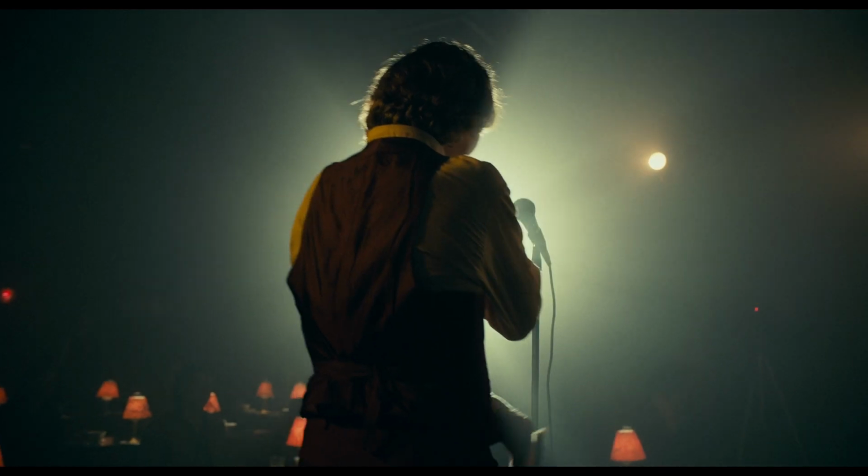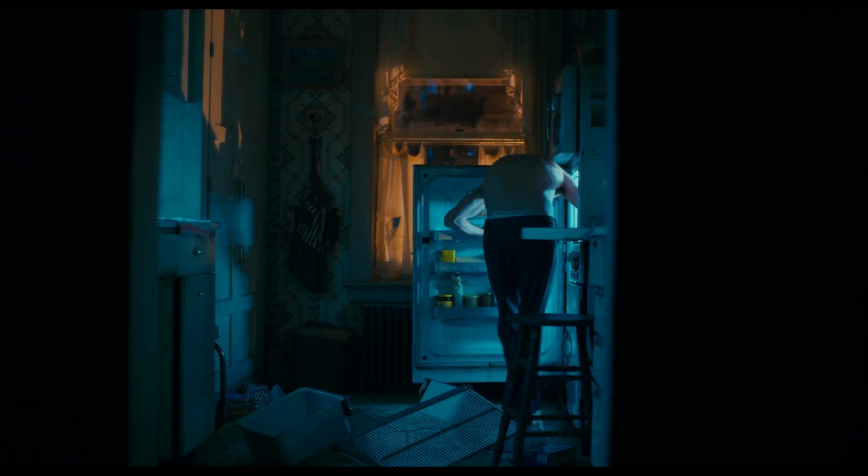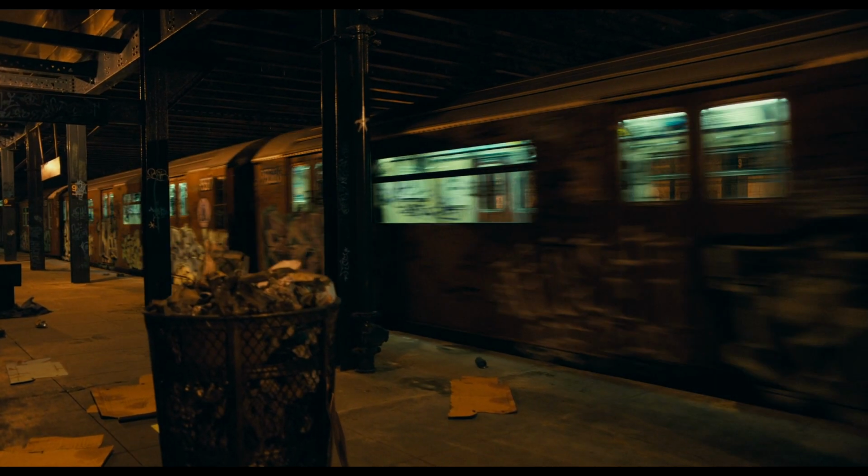So, if this scene full of red was a peak for Arthur, and this one full of blue was his bottom, is there a scene full of yellow, and what would this scene mean for his character? The short answer is yes. I'm talking about the Wall Street Journal scene.